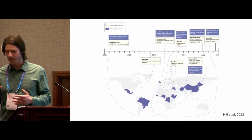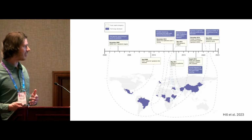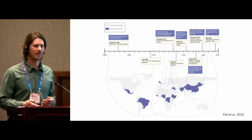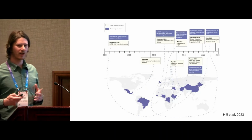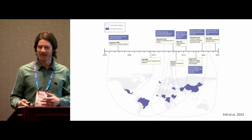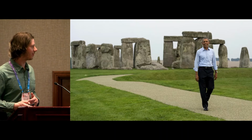So there were 1,700 genomes released for Ebola, and that was considered an amazing achievement at the time. But during the SARS-CoV-2 pandemic, there were 15 million genome sequences generated by over 4,000 labs. It's the biggest collective sequencing effort in the history of mankind. So it's incredible, and obviously nanopore sequencing was a huge part of that.